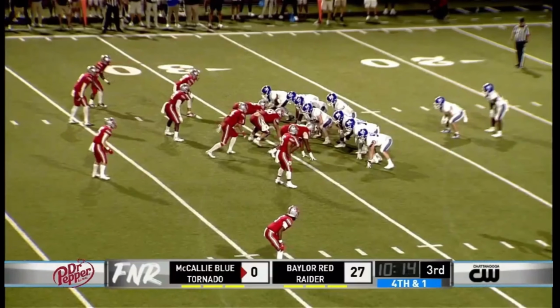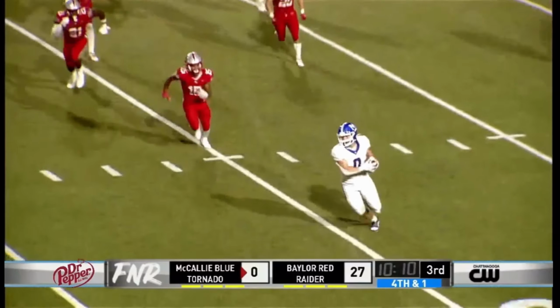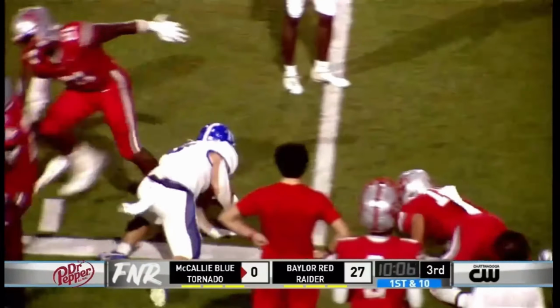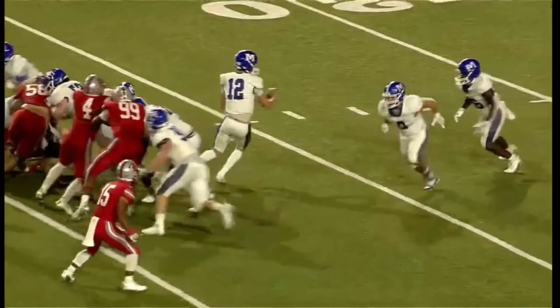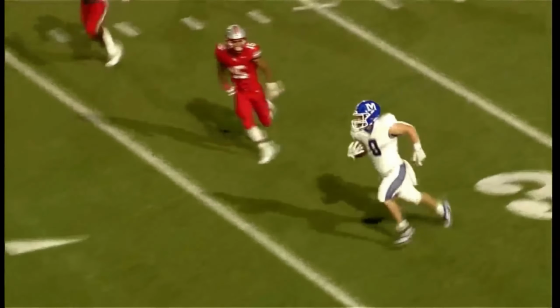Opening drive of the third quarter, and McCallie to go for it. Drapeau under center, play action. He'll throw, complete. Larrabee, first down and more down the near sideline. Larrabee across midfield. He'll take it into Baylor territory. That's what we're talking about. Keaton Whaley with the stop, but that's what we're talking about. Misdirection. Let that defense think that you're giving it to 26 and then roll the tight end out.